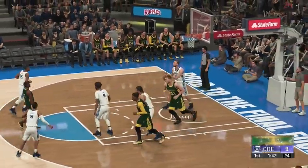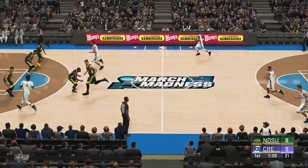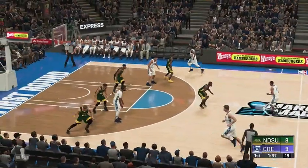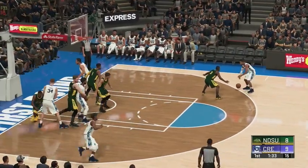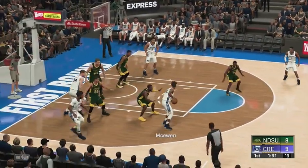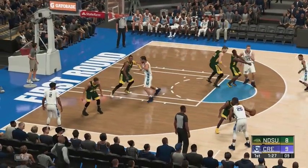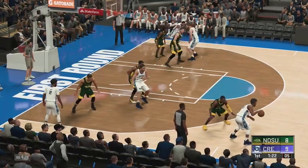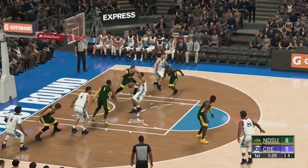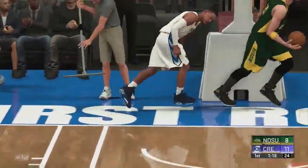Both shots good from the stripe. There's 1:38 left in the first. Here is Elliott. Passes it to the prodigy. Shot clock at 5. Pass to Elliott. Good for the basket. Starting off 1 for 1 with that shot.